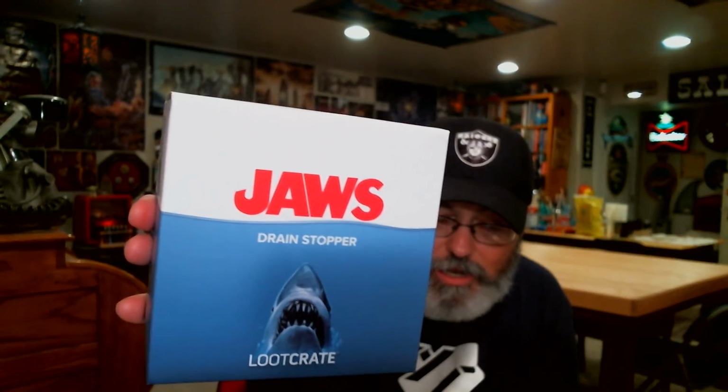Okay. I'm going to start with the Jaws item. So here's the box. It is a Jaws drain stopper. So I'm guessing it's going to be for like the tub or something. That's just a guess on my part. It does say LootCrate exclusive on it. So I don't know that means anything anymore. I don't know if that means I couldn't find it on Amazon anyway, but let's see here.